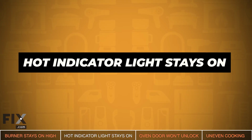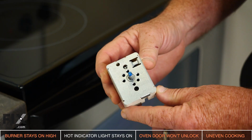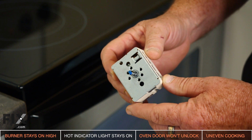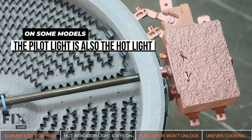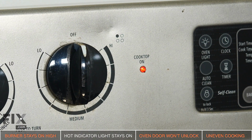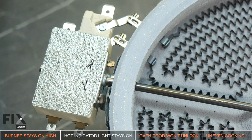The next symptom we're going to talk about is the hot indicator on your smooth top stove staying on all the time. There can be two things that cause that. Either the contacts in your control or infinite switch are stuck on, or most likely it's the thermal limiter that's inside your surface element, which does two things. One, prevents the element from overheating, while at the same time when the element gets warm, it turns on that indicator light to tell you that it's too hot to touch. Sometimes those stick and leaves the light on all the time.